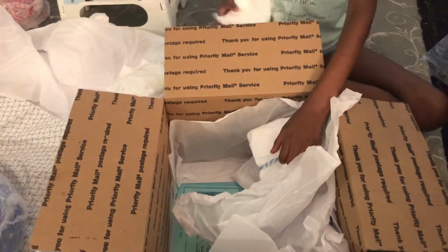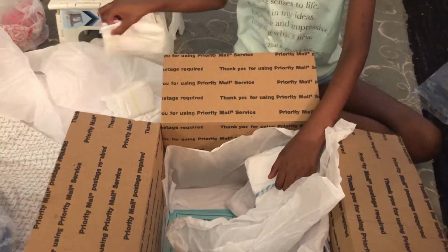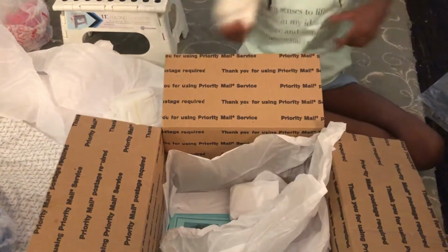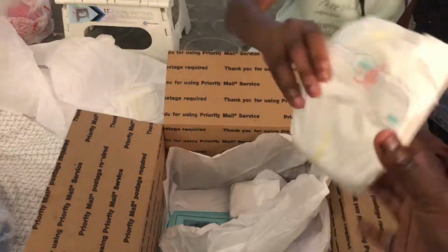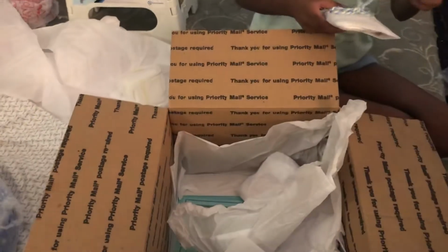Your face all in the camera. There we go. More newborn diapers. Yeah. Well, show us the diapers. I showed you the first. They're all the same. You didn't show. I did not. Okay. No. Oh, is that a kangaroo? That is a kangaroo on the diaper. That is so cute.